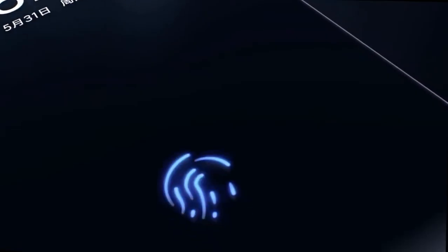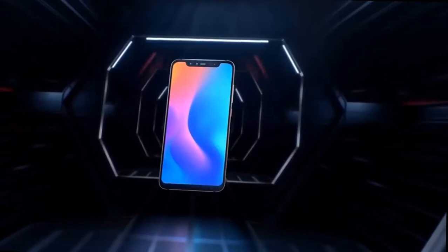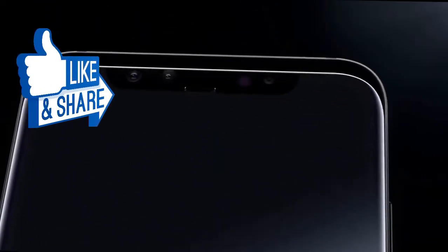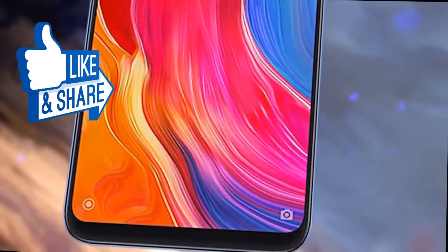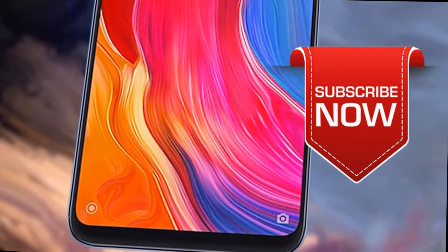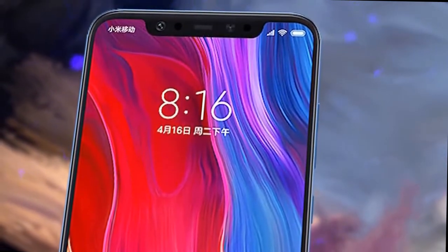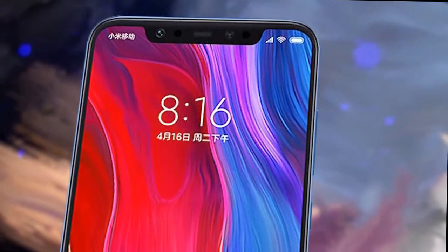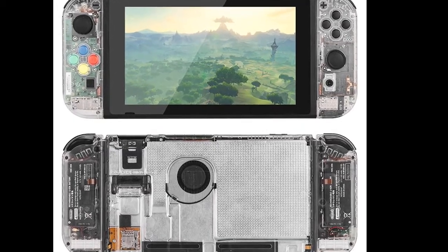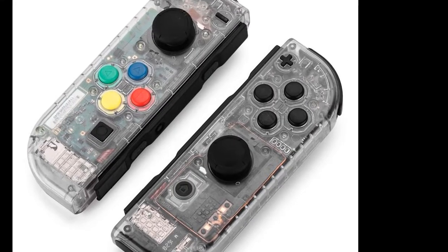In fact, some of the most iconic gadgets let you see through the device and gawk at the insides. Apple's original iMac, Nintendo's Game Boy Color, and Nintendo 64 are 3 that come to mind. Hell, people want transparent gadgets so badly they're swapping out the default cases with aftermarket mods. If you haven't seen the transparent Nintendo Switch mod, you owe it to yourself to check it out.